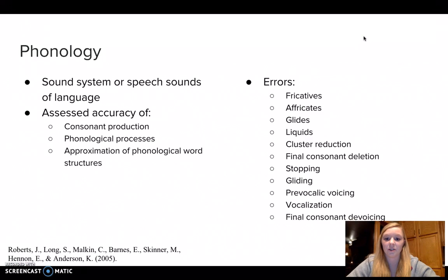Phonology is the sound system or speech sounds of language. The areas assessed were consonant production, phonological processes, and approximation of phonological word structures. So they were delayed on fricatives, affricates, glides, liquids, cluster reduction, final consonant deletion, stopping, gliding, pre-vocalic voicing, vocalization, and final consonant devoicing. These are areas that typically developing children do have errors on, but they were slower to fix or reduce these errors too.